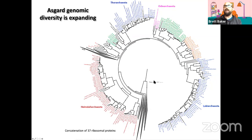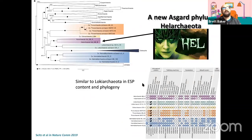And so as you can see, we have a lot of new groups, and some of these are new phyla, which we're working on. I won't show too much today, but there are some really exciting things going on in terms of phylogeny and metabolism that are advancing things. One of the things that I will talk about is this new phylum that we named after Hela, the goddess of the underworld. So its name is Hela Archaea.